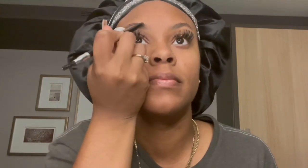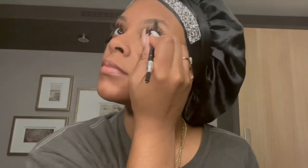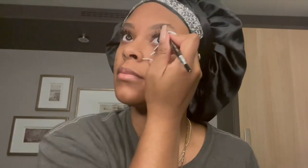Okay, so this is my daily makeup routine. Don't judge me. I really don't be knowing what I'm doing. I just be guessing and it be coming out cute for me. So yeah, I just start off with my eyebrows. Do that little basic little something something. Y'all must excuse me because I do not know the correct terminology for all this makeup stuff.